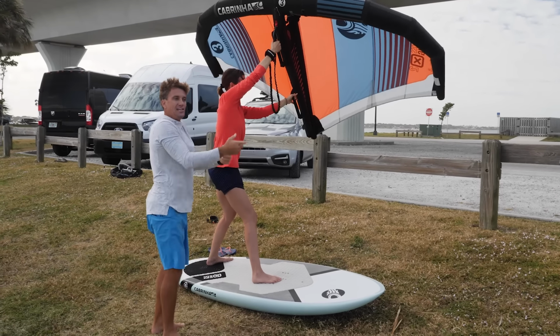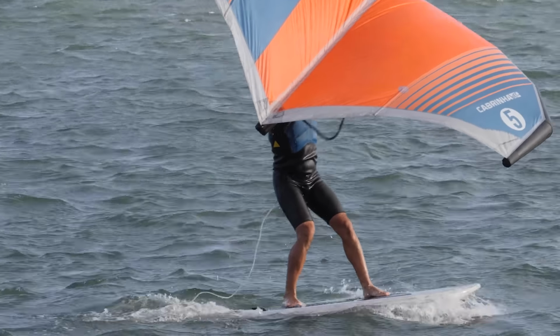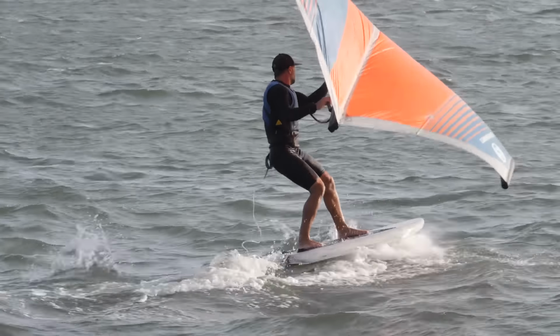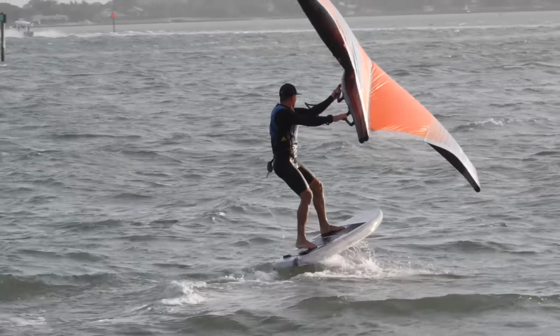So if you don't have it and you don't feel like you got up, stop, push real hard on this back foot, and this board is gonna pivot back into the wind. So this little pivot with your hips is super important to turn the board to do what you need to do.